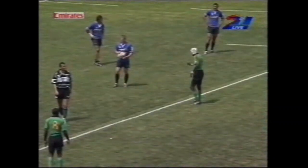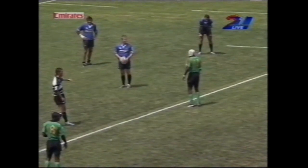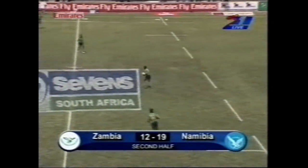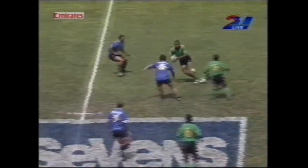And it's only one converted try in it. This for a place in the bowl final. Well, for either of these sides, it would be a great achievement. Here comes Mulenga. It's only one converted try. They've got 2 minutes left, Zambia. 2 minutes to pull it back.